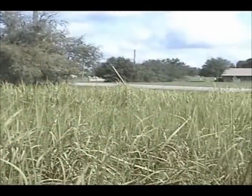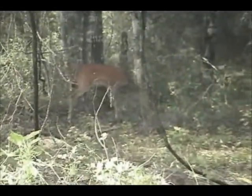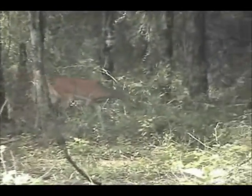Cogon grass readily colonizes open areas. Its aggressive nature excludes native vegetation. This creates a loss of habitats and food sources for native wildlife. Unless the shoots are very young, wildlife will not eat the grass because of its sharp edges.